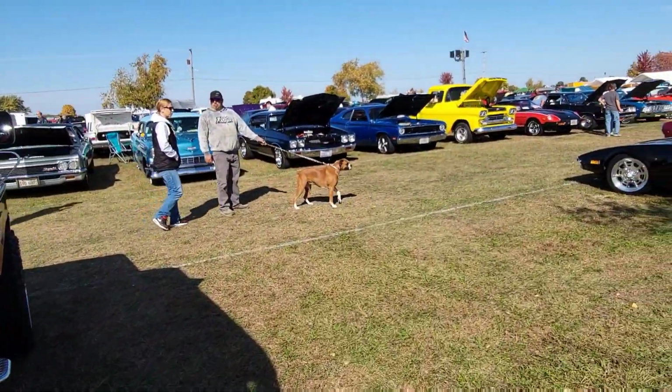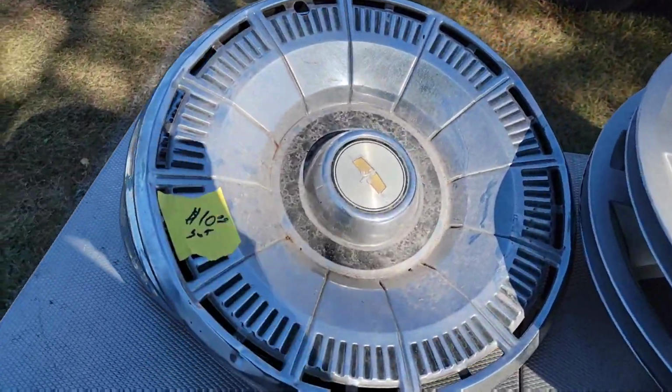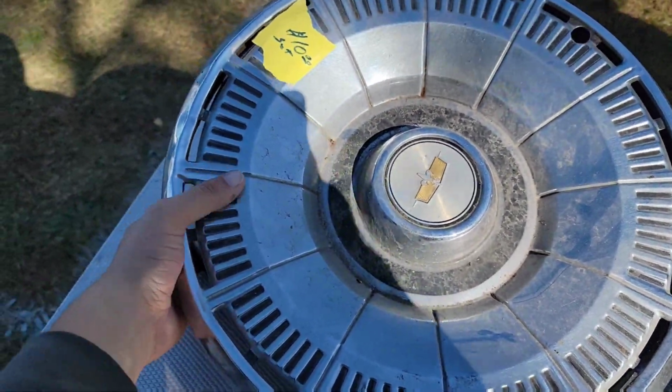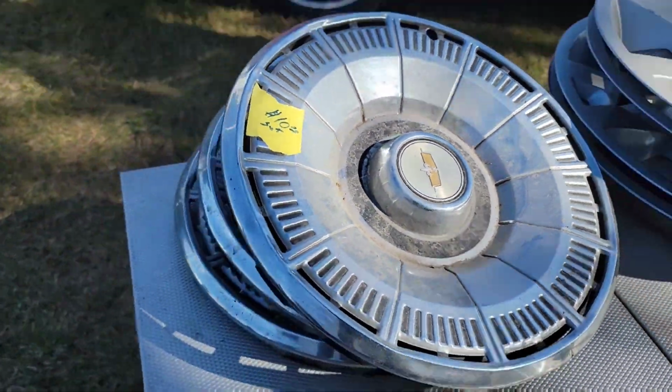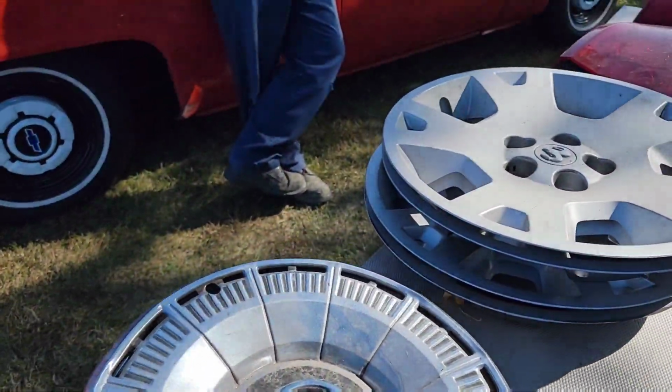Nice Bronco. Yep, we're gonna take these. All right, thank you.